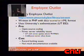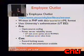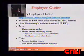So we built this system for them. Mostly it was because we really wanted to see what doing PHP and XML was like. It was just a simple, limited project that we thought wouldn't kill us. What was really cool about it is we were able to use the university's authentication system. So once again, a single sign-on, UT EID. We didn't have to force everybody to learn yet another password and login.